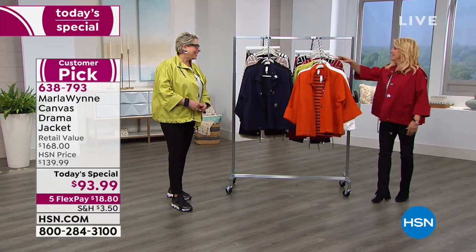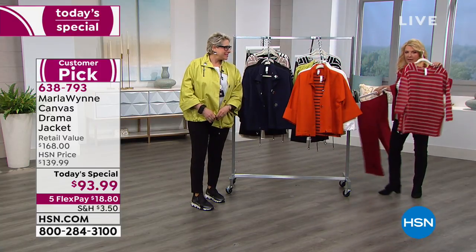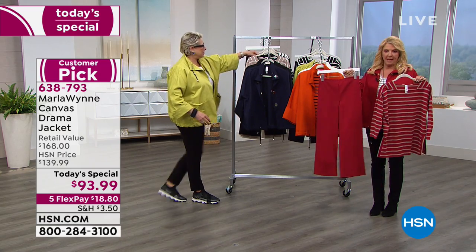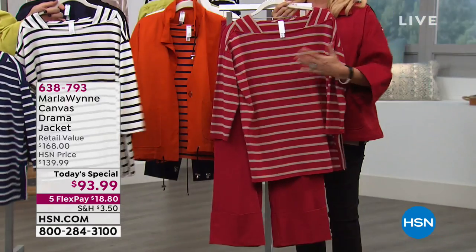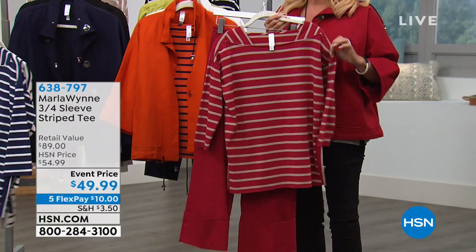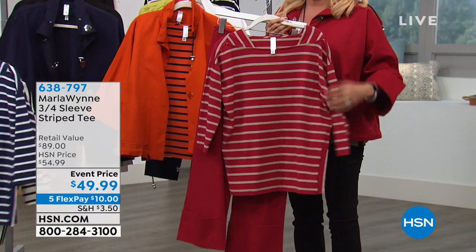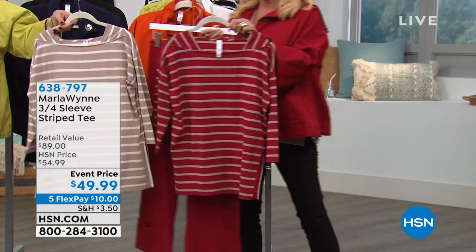Hey, wait, I've got to mention this again because you guys are asking, and my producer said, bring those back out. We're not going to do a full presentation. This is the matching top. This is the matching pant. Love the crazy fun cuff. Here's the tee, just to give you the information, because we looked at it last hour, and I don't want you to miss out on it. $49.90, crazy super soft. It just fits and feels beautiful. That is the striped tee, and there's all of our variations.